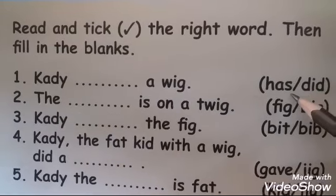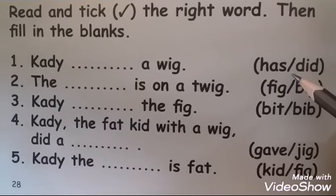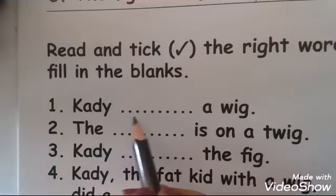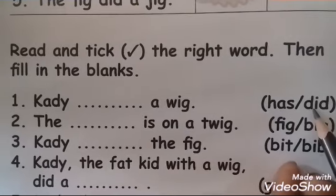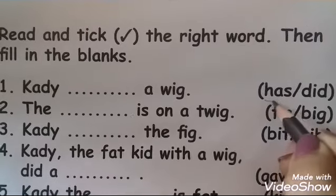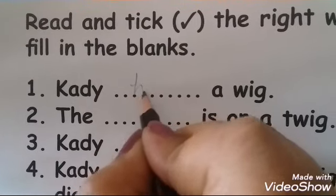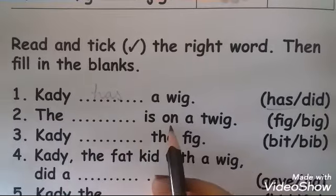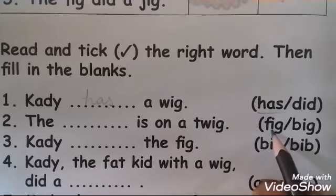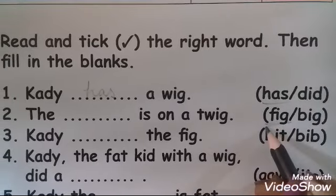Now come to fill in the blanks. Here in the bracket, two words or two answers are given. We are going to choose the right answer. First, Kady dash a wig. Kady has a wig or Kady did a wig? Kady has a wig. So here in the blank, in the space, we are going to write has. Kady has a wig. Second, the dash is on a twig. The fig is on a twig or the big is on a twig? The fig is on a twig.